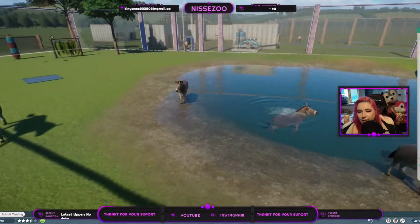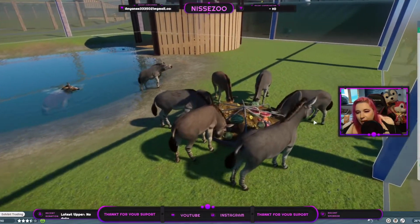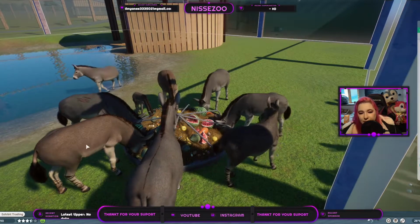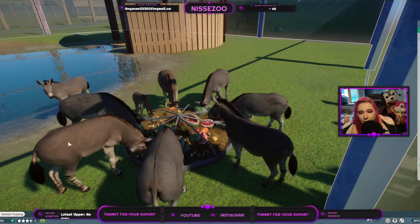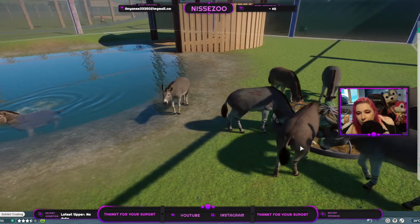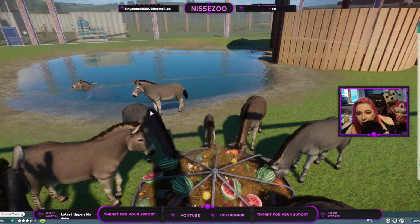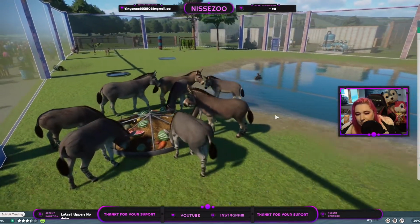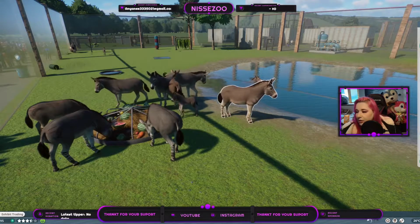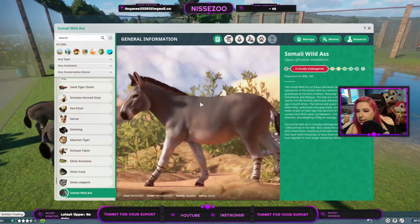So we're gonna jump in here, and yeah, we got a lot of them in here, and I will say right away we have at least two colors going on. Here you can see the more brown, warm colored one, and the more cool colored one here. Then we have a darker one and a lighter one, so we have a lot of different colorations. We're gonna jump into Zoopedia and see what this says.